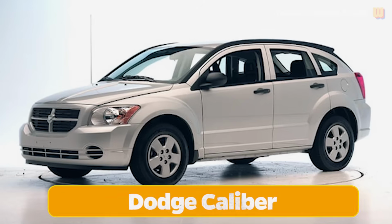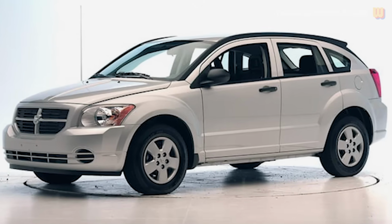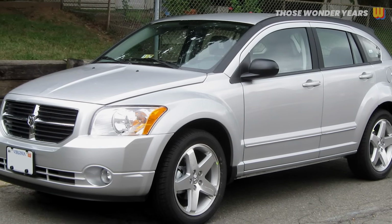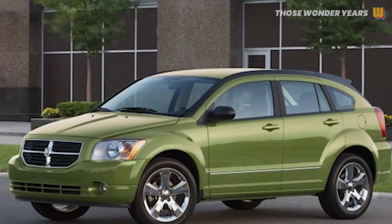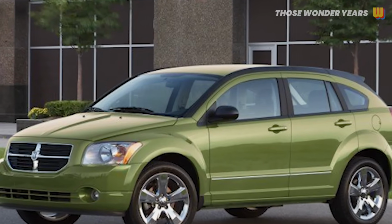Dodge Caliber. The Dodge Caliber is the automotive equivalent of a broken promise, one that lured buyers in with rugged looks and a low price, only to disappoint at every turn. Marketed as a bold, edgy hatchback with SUV-like styling, the Caliber was anything but.